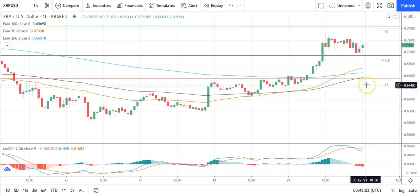A fall through the pivot will bring the first major support level at 0.6546 into play. Barring an extended sell on the day, Ripple's XRP should stay clear of sub 0.65 levels. Second major support level sits at 0.6036.